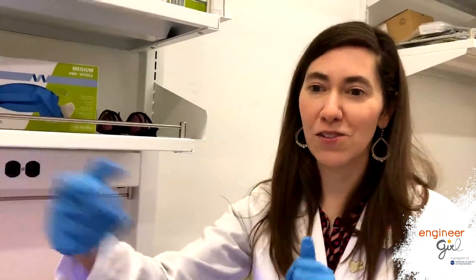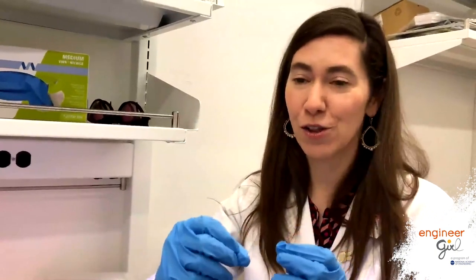We have our glowing stuff now. Now we need to get the glowing stuff to the cancer cells, right? The way we do that is we form nanoparticles that will carry this stuff with them, and then that will home to the tumor. And so next we're going to show you some of our nanoparticles that we've prepared so that you can actually see what they look like.